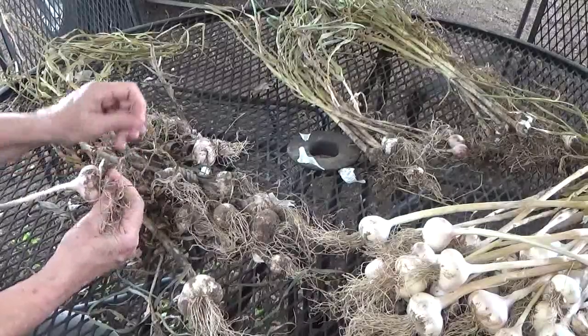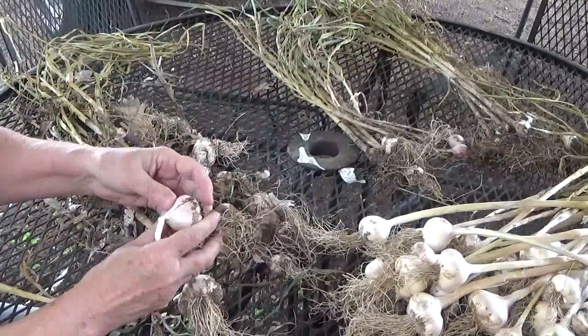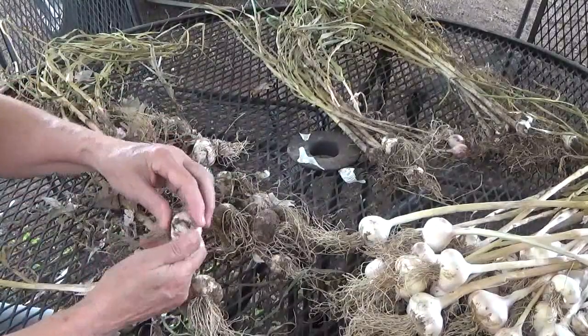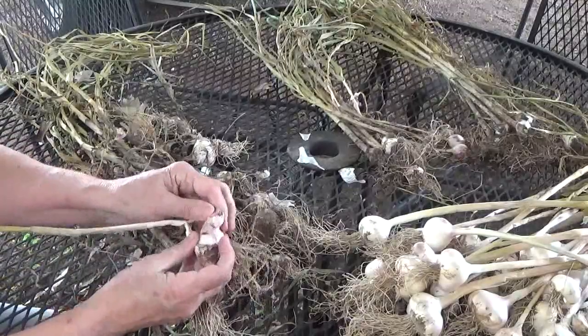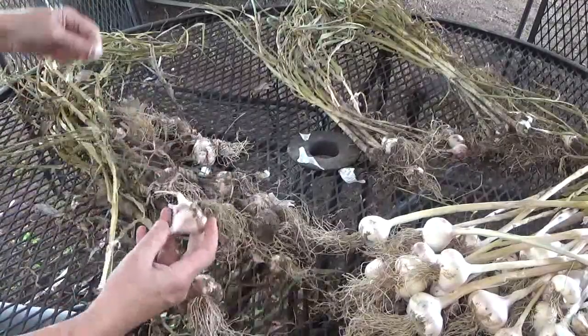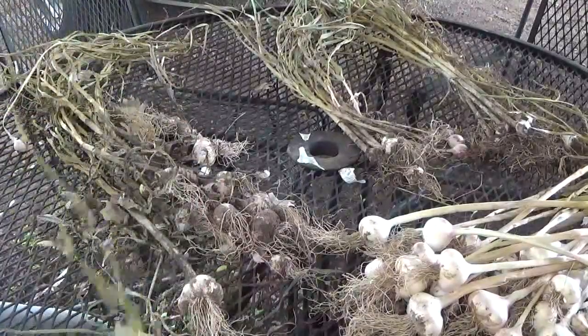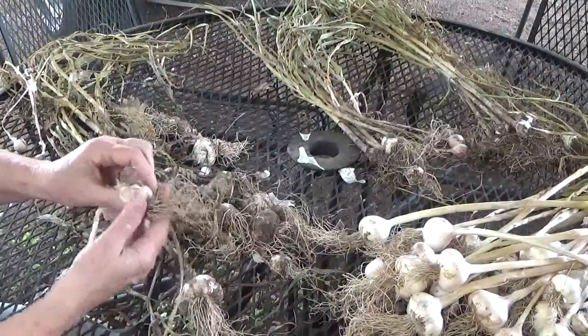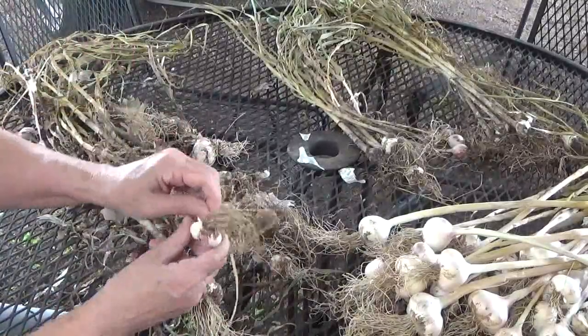as well as our above ground ones. See, this is another one that started splitting just from all that moisture, and so I'm not going to be able to use any of these cloves where it's split. See, they've got dirt onto them. I might be able to stick them back in the ground, but I'm not gonna cook with them at all. See how it had split.